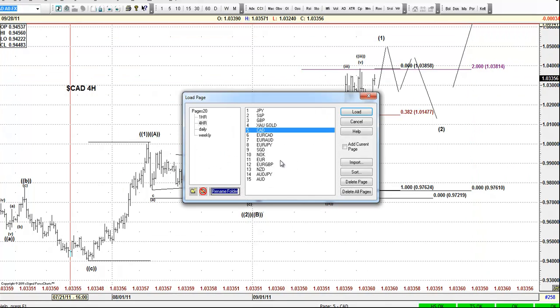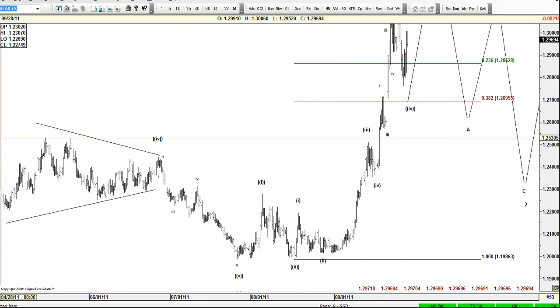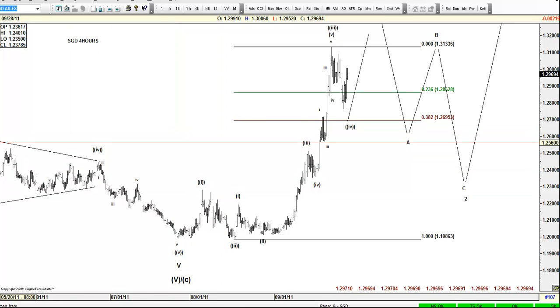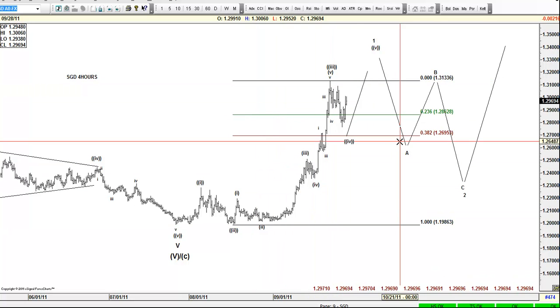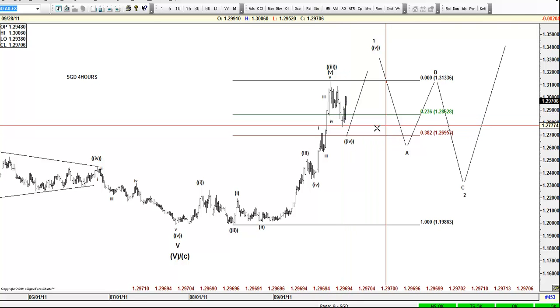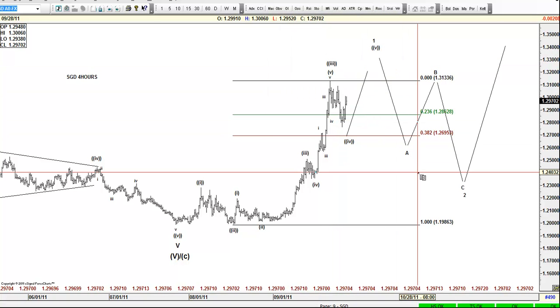Now, another one that I want to show you guys is the Singapore dollar. This pair right here also, look, about the same scenario, 1, 2, 3, 4, and extended 5. It bounced in 3 ways, not from the 38 or 2 like the CAD did, but this is one of the reasons, guys, that I keep saying it, and I hope you guys understand my view, that the biggest US dollar move won't happen yet.